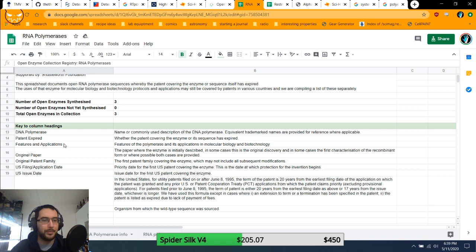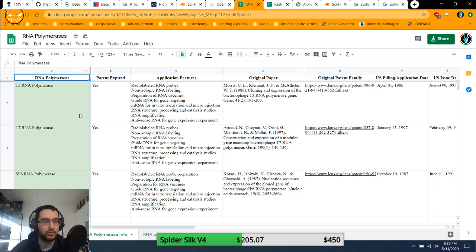Cool. So these are the ones that are available. And you'll see they're nice and green. So there's three RNA polymerases here. We've got T3, T7, and SP6. These polymerases are actually taken out of a virus, specifically a bacteriophage, which is a type of virus that only infects bacteria, because everything gets viruses.